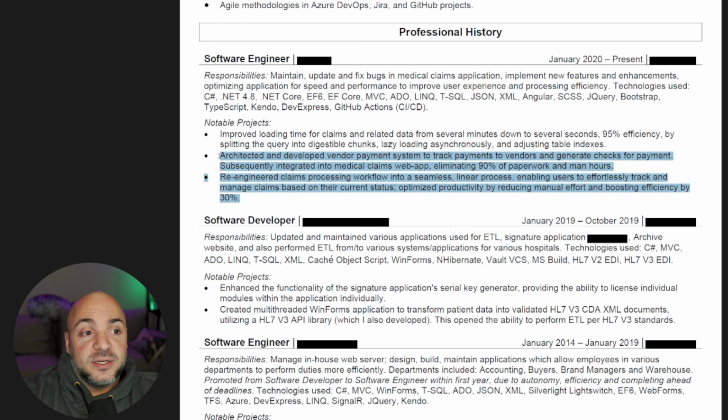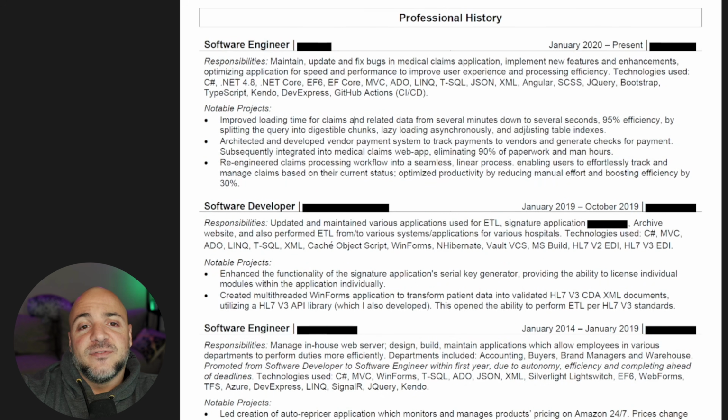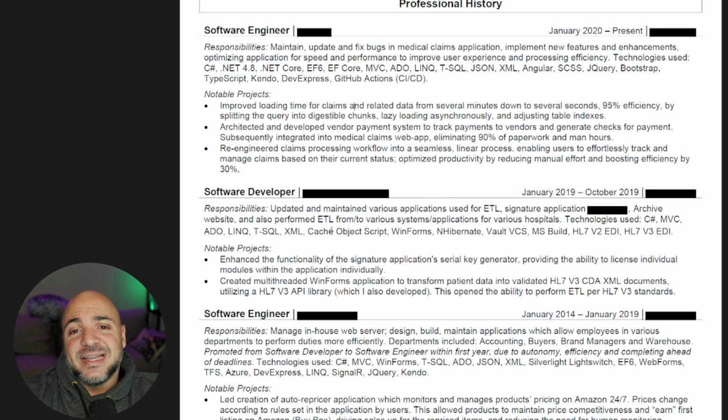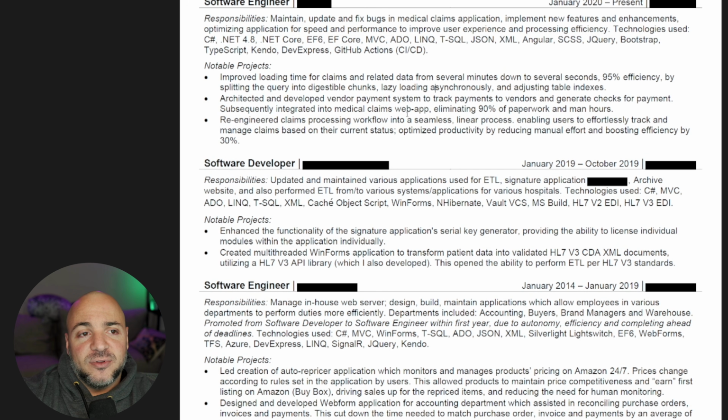Now, I wanted to highlight this because when I read through this originally, I thought that this was awesome, and you'll see across these 3 points they've done something that is very, very valuable. I'm going to go through each of them, and I want to see if you can pick up on it, okay? So improved loading time for claims and related data from several minutes down to several seconds, 95% efficiency by splitting the query into digestible chunks, lazy loading asynchronously, and adjusting table indices.